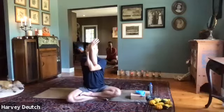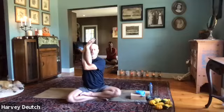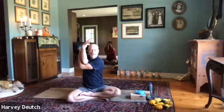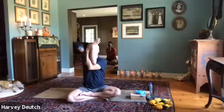Inhale the arms to neutral, and on the exhale, make a right hand turn. So we're using the right arm to push the left around, stretching the back of the left shoulder, posterior deltoid rotator cuff. Look over the right shoulder, see if you can see behind you. Inhale it all back to center.